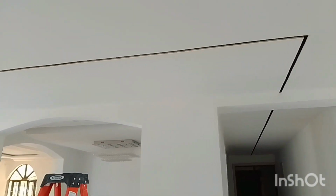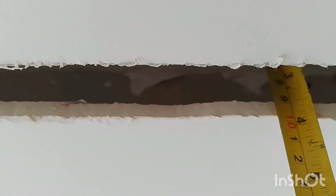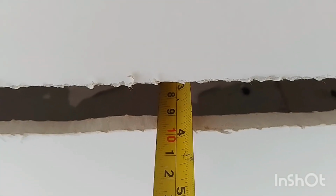So I told you, when you have in mind that you will put a track light, you must consider it at the time you are doing the gypsum ceiling, unless you want to put it on the surface. As you can see here, we have a very big space. That space is almost 90 millimeters deep, and our track is almost 50 millimeters, which means our track has enough space in there.